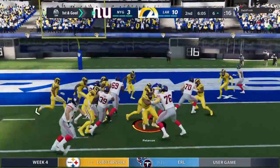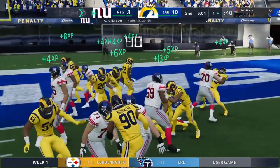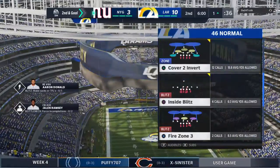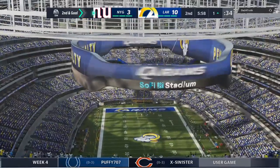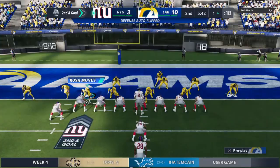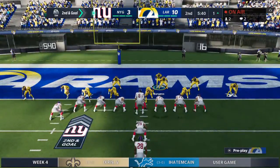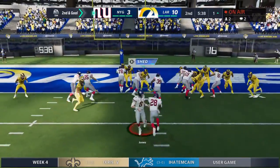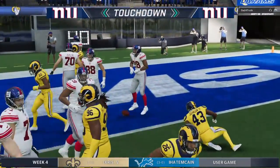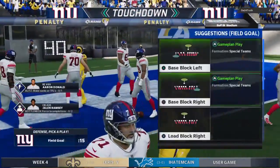They'll try and run for it on 1st and goal. And he's going to press this one forward as they stop him right around the 1. 5 yards, a good run there, and now 2nd and goal. They'll run for it with Peterson. And he takes it into the end zone for a giant TD.